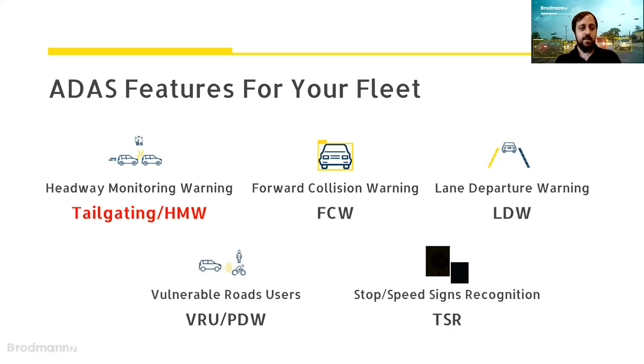And if we trigger such an alert in time, it will cause the driver to keep more distance, but we can also aggregate the feedback from this feature over time. And it really tells us a story about which drivers have a problem of not keeping enough distance. So let's see an example of this feature.